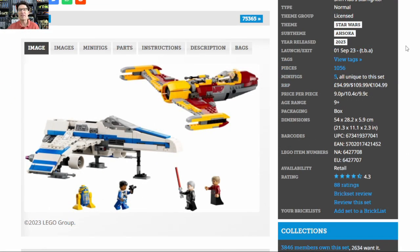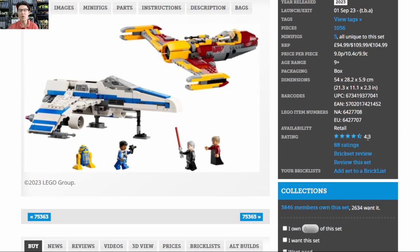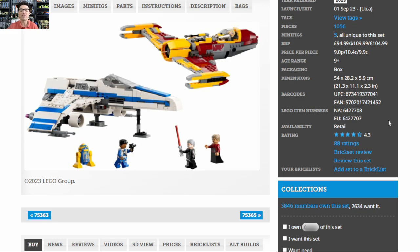According to Brick Economy, they are valued at $58, which is 53% of the MSRP of this set. So now we're hitting some metrics that I'm really liking. Another couple metrics I like is that this one has a 4.3 on Brickset. It's decently high. Ratings are always lower on Brickset than they are on Lego.com, so 4.3 is pretty good.